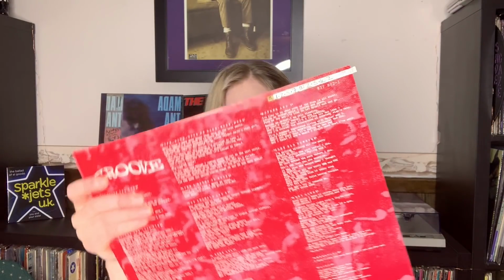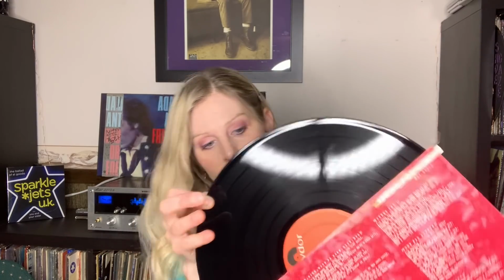Otherwise, I'm reserving most of my power pop finds until another video because I like to compile everything that's power pop related into a video. So that will be coming soon. Anyway, inner sleeve with the lyrics, and Polydor. Let me know if you guys like the Wonder Stuff.